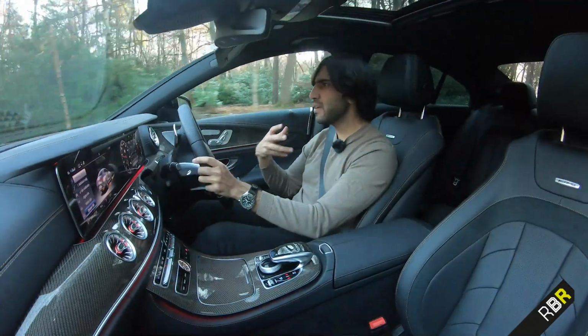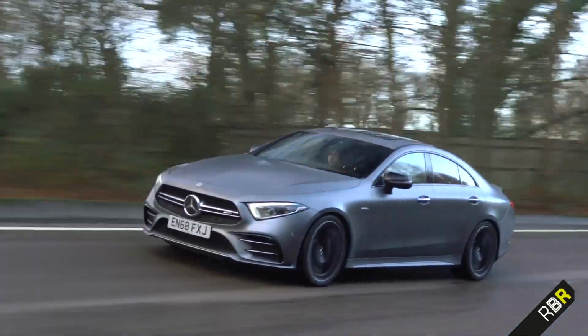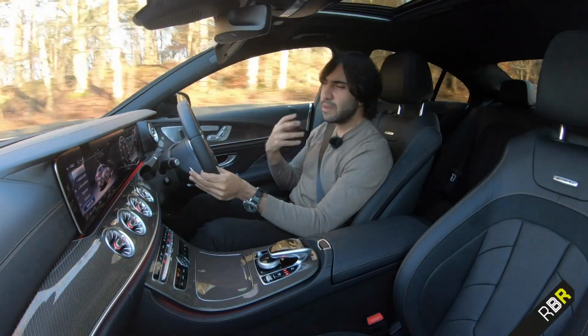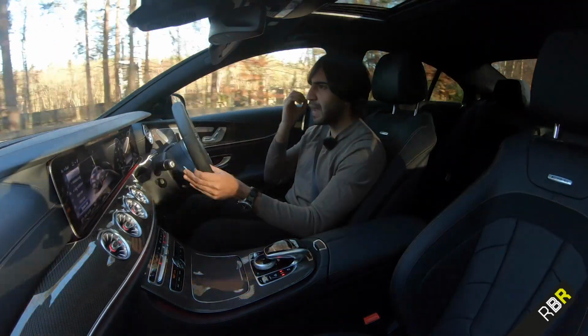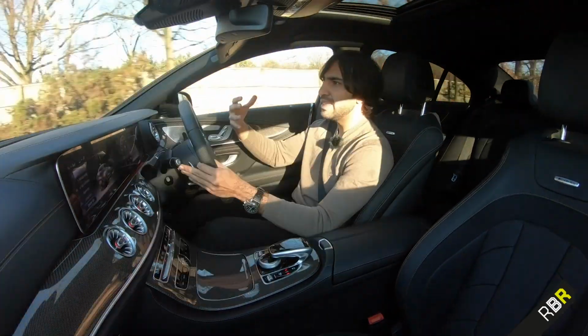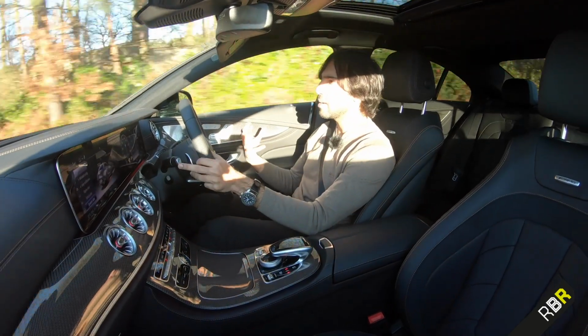And it's so amazing. Every time I drive a 53, I'm thinking to myself, what is this technology going to be like in the A45 S? Or should AMG ever marry it to their V8 63 cars? It could be absolutely mind-blowing, this marriage between immediate electric power and a powerful combustion engine.